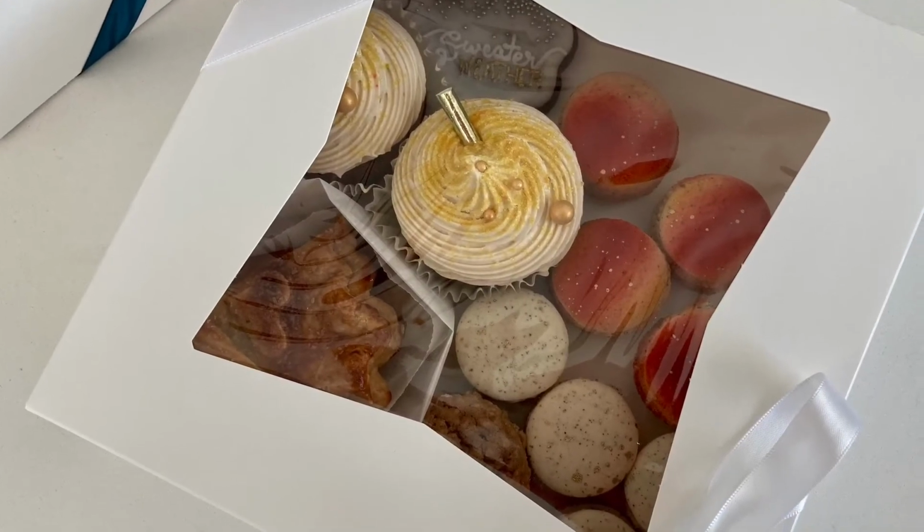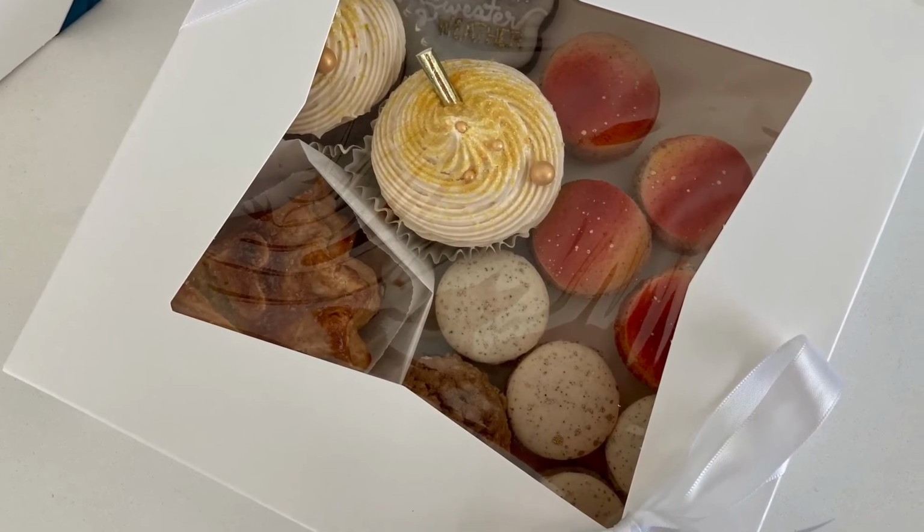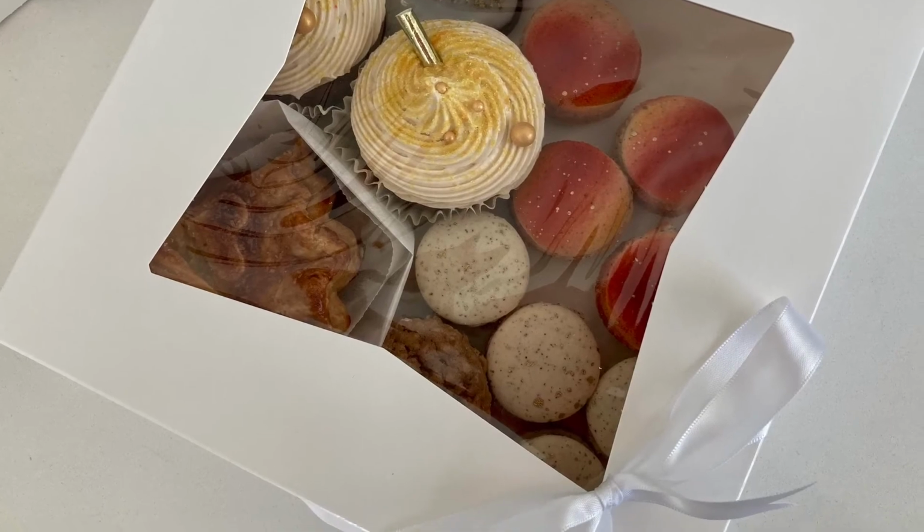Something that's really going to bring your treat box to the next level is packaging. Now, for my first treat box that I did on the channel, which was my Star Wars treat box and my chocolate treat box, I just put them in plain bakery boxes. But let me show you the difference between just having a plain bakery box and having it in this really nice box with a clear opening on the front and a bow.